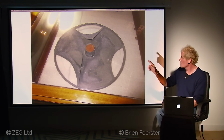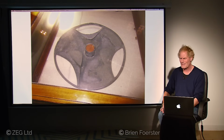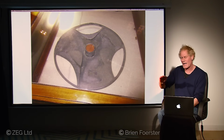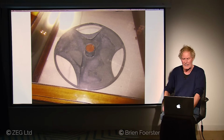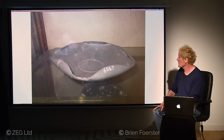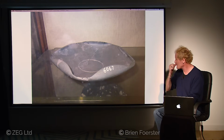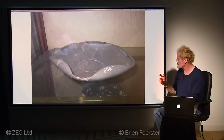The three lobes of it are not angled in any way, so an impeller would tend to have an angled blade in order to push or pull air or water, so it makes it a very, very curious artifact. We also have other artifacts like this Lobed Bowl. You see the perfect circle in the middle. This is made of the same material as the so-called schist disk.